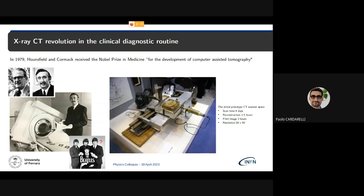Nonetheless, CT revolutionized the clinical diagnostic routine, and in 1979, Hounsfield and Cormack received the Nobel Prize in medicine for their development of the computer-assisted tomography. So definitely it was a major breakthrough.